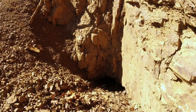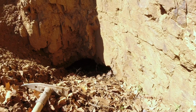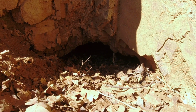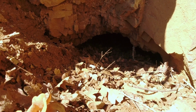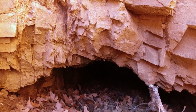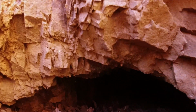Got my headlamp now. I don't hear anything. I'm going to keep this pick between me and whatever it is. But it could be something as simple as a squirrel or a... I just heard something else. Or a wood rat in there, or some other creature. Doesn't necessarily have to be a bear or a mountain lion. It's my imagination, probably, being overly active. Alright. Let's see if I can get down here. Be able to shine a light here.